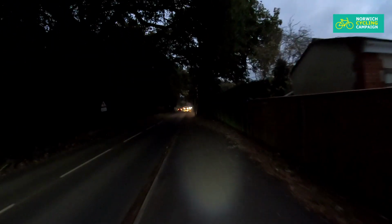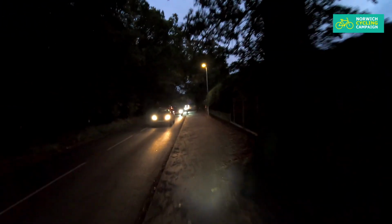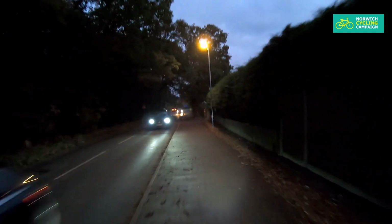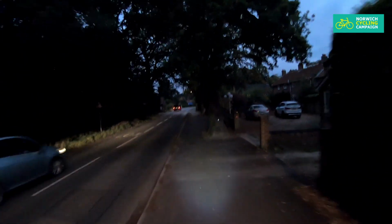So we get to the point where the cycle track narrows to get past the trees, which are a bit difficult to see in the dark. Maybe some white paint on the path would help to show where the routes are. From here on, we've only got the old street lighting, which really isn't very good, and it does get very dark.